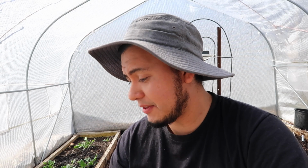One project that I want to get done today is actually transplanting some of these green onions into a little raised bed that I have right outside of my kitchen, because that is my herb garden. And now that things are starting to grow again, I want to get my kitchen garden started again.